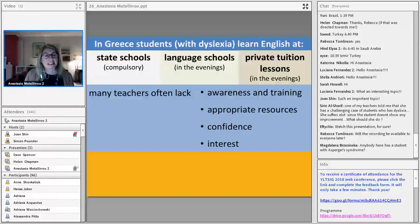The fact is that the percentage in class is so high that whether we are aware of it or not, such learners are in almost every classroom. So teachers, English language teachers, need to deal with it as well.